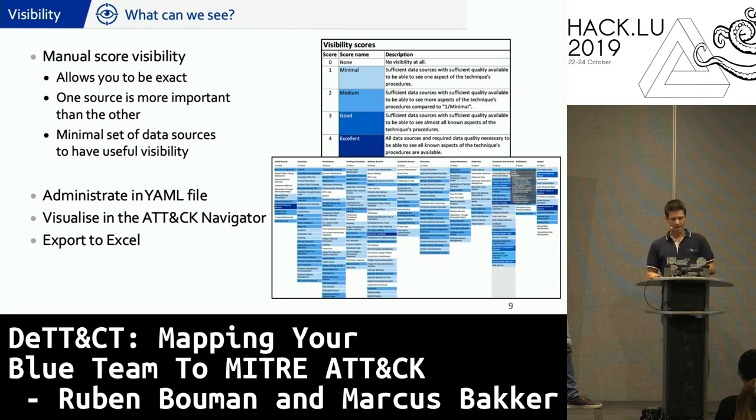The next step you can do with DeTT is manually score your visibility. As said, the previous overview was a rough overview of your potential visibility based on the number of data sources. But sometimes it's necessary to know more exactly what your visibility is.